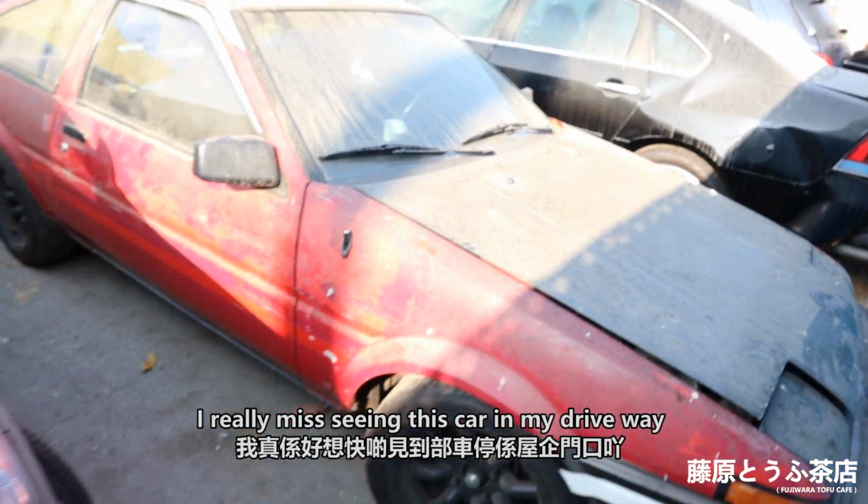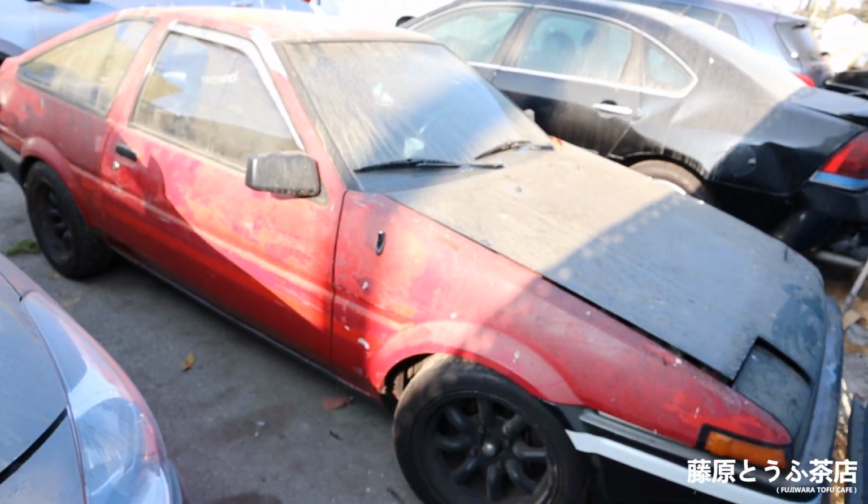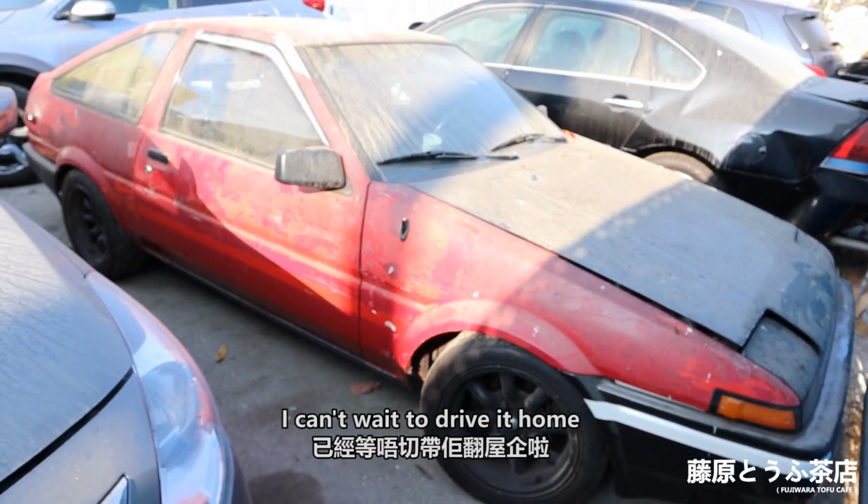I really miss seeing this car in my driveway. I can't wait to drive it home.